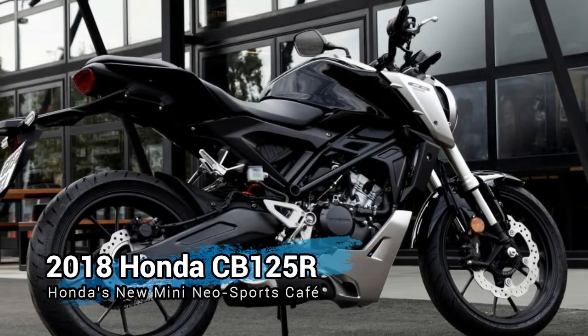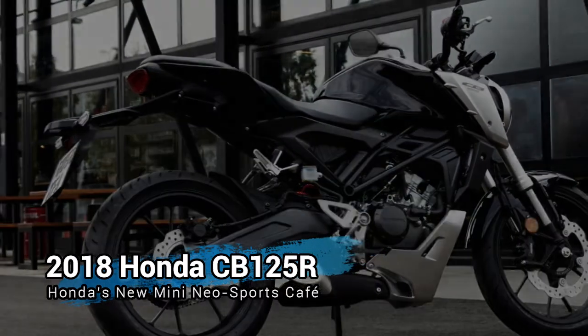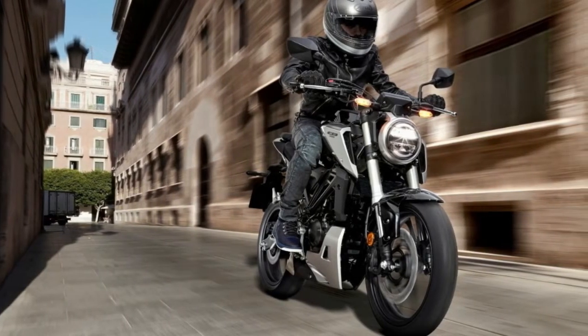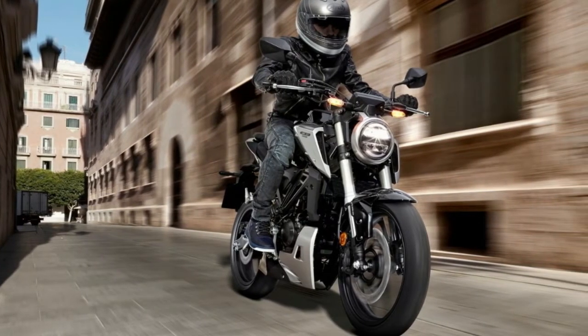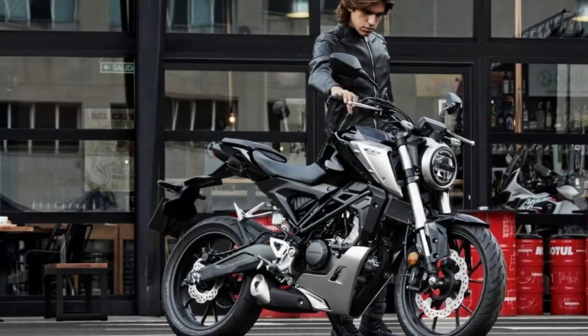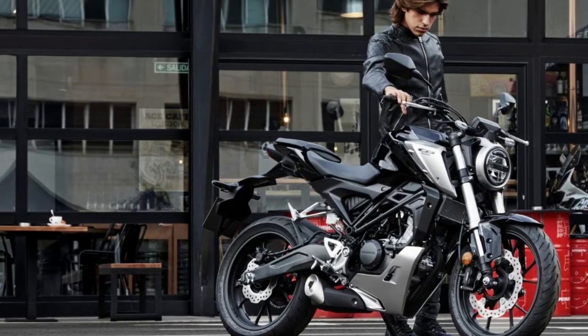Honda looks to cash in on the resurgent interest in cafe racers with its all-new Neo-Sports Café design family that includes the entry-level CB125R at the very bottom of the totem pole. The CB125R packs big bike features into a decidedly small bike package with many of the same details as its slightly bigger brother, the CB300R.